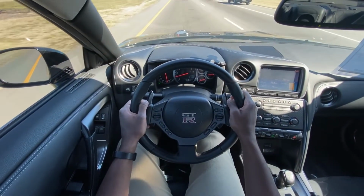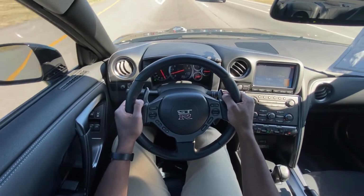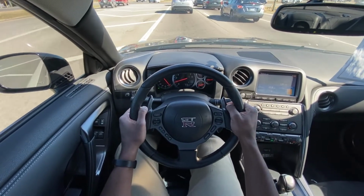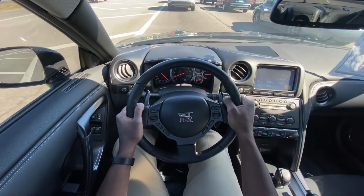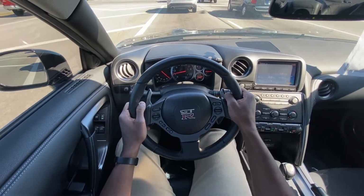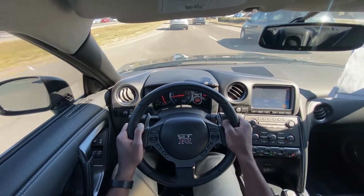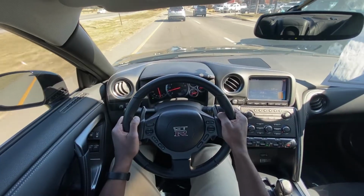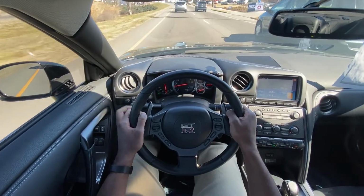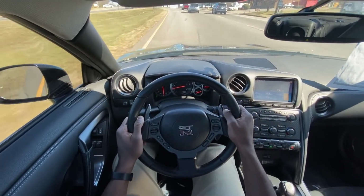But just a really practical car. Buttons are where they need to be. It's just a really good car. And that's before the 1100 horsepower. And I mean, that exhaust is just so nice. This is going to bring me to the end of my review of the 2014 Nissan GT-R Premium with an 1100 horsepower upgrade.